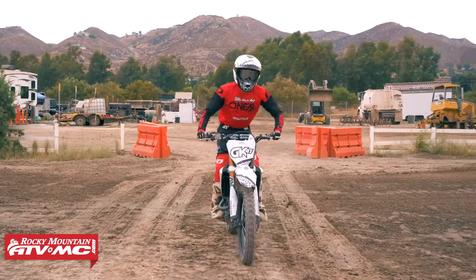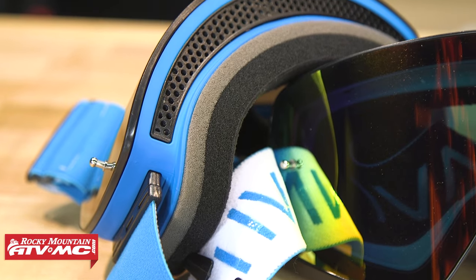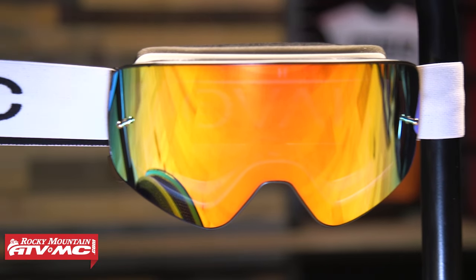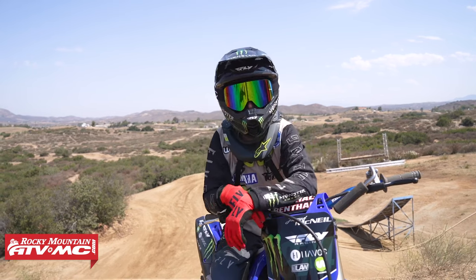So if that's important to you, then this is the goggle that I would tell you to go look at. Now the only drawback is that there are no outriggers on this goggle. So depending on what helmet you have it on, sometimes we just don't get the best seal around our face when we have the Havoc on. But again, best lens changing system goes to the Infinity.